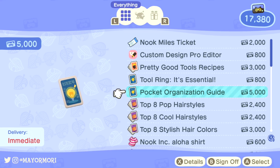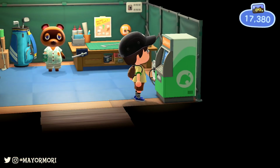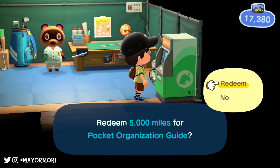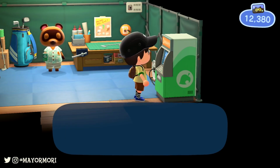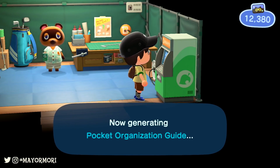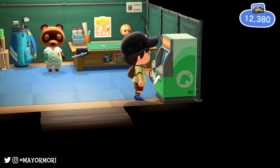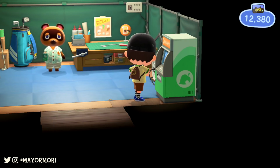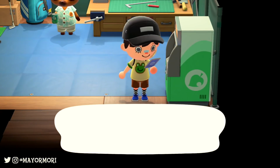Obviously, we can afford it, but I'm kind of worried we might run out of Nook miles or something, so I've been a bit reluctant to spend them. Redeem 5,000 miles for Pocket Organization Guide. Redeem! Oh, that kind of hurts. Okay, now generating Pocket Organization Guide. Your order has been printed. Oh, cool. Thank you. Let's have a look.